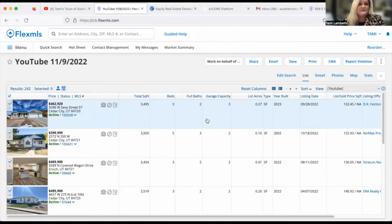So this first one we're going to see, it has a purchase price of $462,920. It's got a total square feet of 3,495. It's a three bedroom, two bath, and a three car garage capacity. It's on a 0.27 acre lot and it was built in 2023. And the price per square foot is $132.45. So let's look at some pictures.